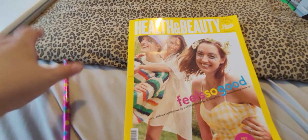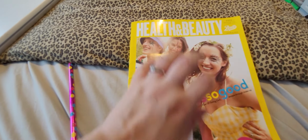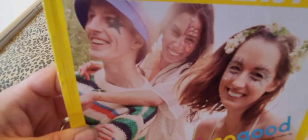So yeah, let's have a look at the cover of this magazine. Loving the fact that it's so bright and colourful, perfect for summertime. Yeah, health and beauty. So I love the fact also that these three people are smiling. They all look so happy. I love seeing people smiling and happy, right? It says here, feels so good. Let's embrace togetherness. Hey summer, we're ready for you.